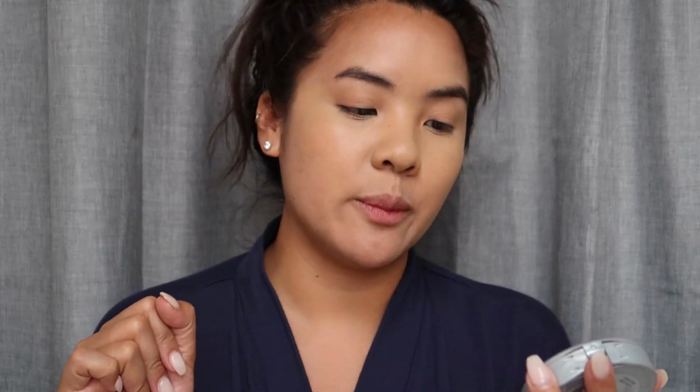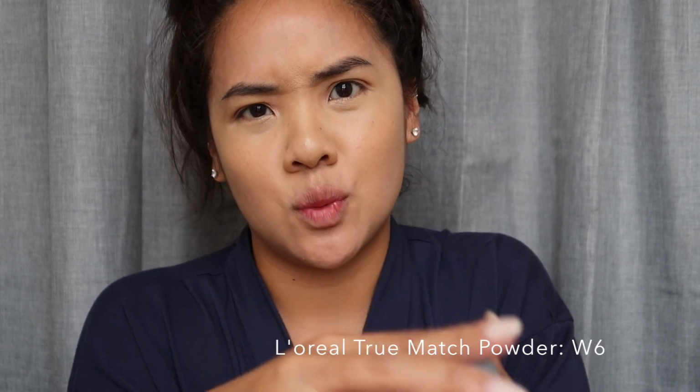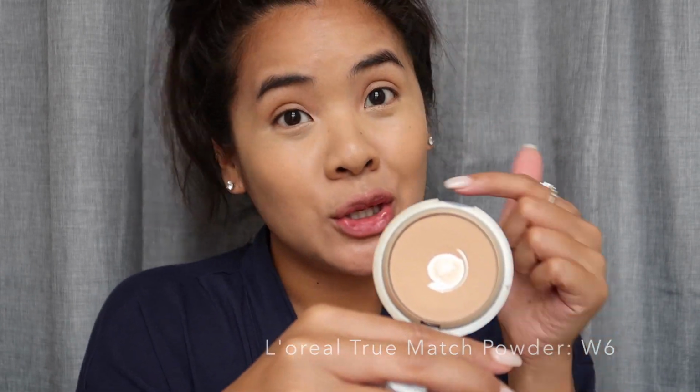All right, so we have the concealer sort of blended, placed. It's on the face, let's just say that. And now all I really do is go over with some powder. This is the L'Oreal True Match Super Blendable Powder in the warm tones, and it is W6, so it's warm. Six, is that what it is? You guys can tell, I've been using this baby. I've been doing my best to use up what I have.